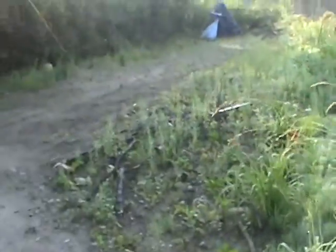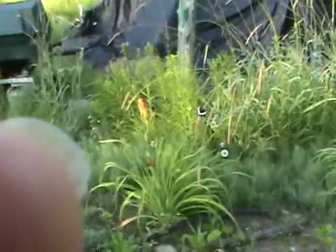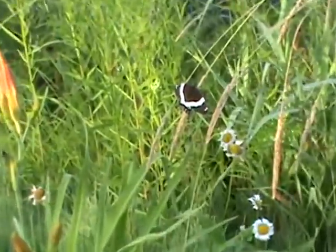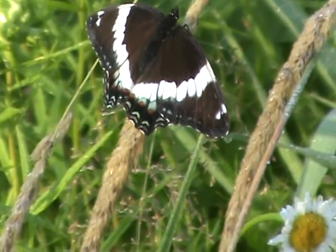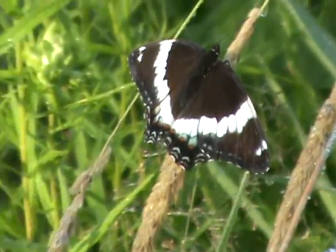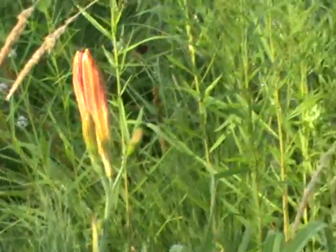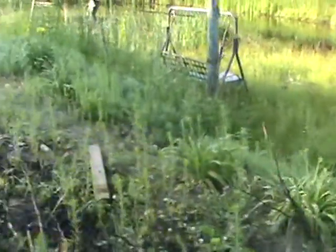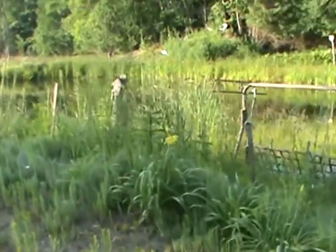Look at this. Last night, if you'll remember, I came out here and I picked all of the blooming daylilies. It's a white admiral. So this one is about to bloom today. But already, these are blooming today.